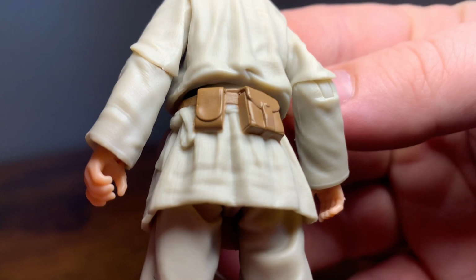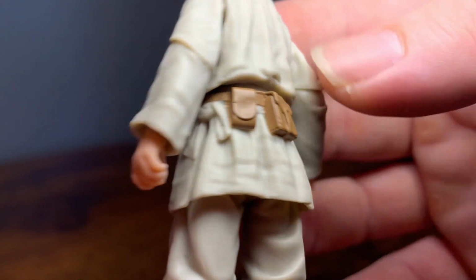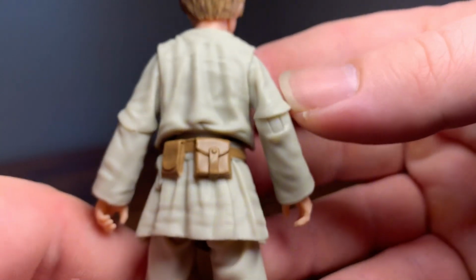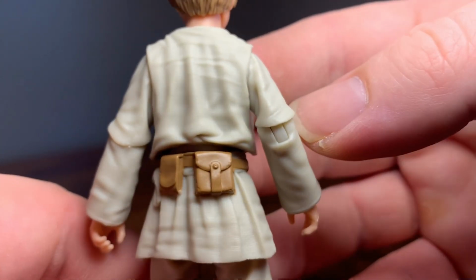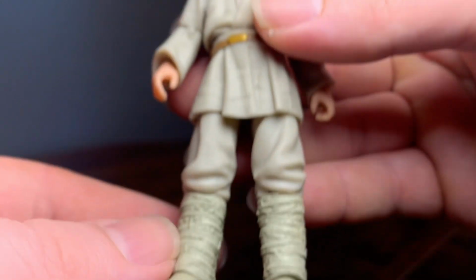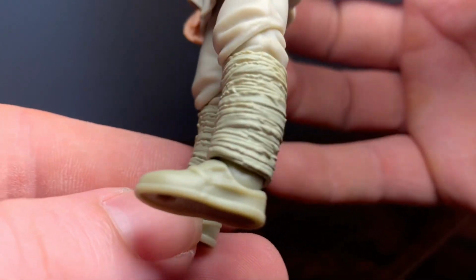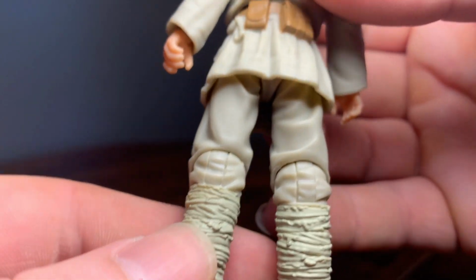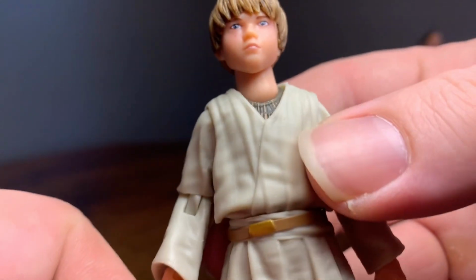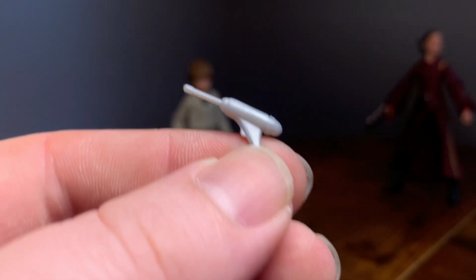Got some nice pouches right there on the back, some nice sculpting. Very nice. And even the robe has got some nice sculpting. You can see the folds in here, the way that the light is hitting it. All the creases. It looks very lifelike. Very good. Got some nice wrapping around his ankles here. His shins, I should say. His calves. But yeah, really, really awesome figure, man. I'm super happy to finally have a young Anakin in the Black series, man. So freaking cool. Getting on to Padme's.